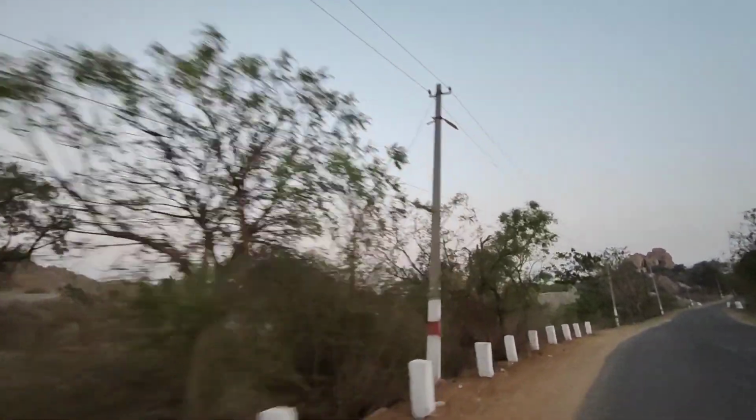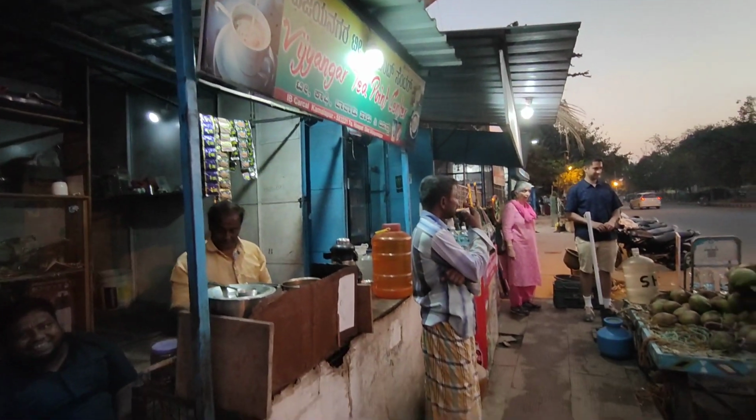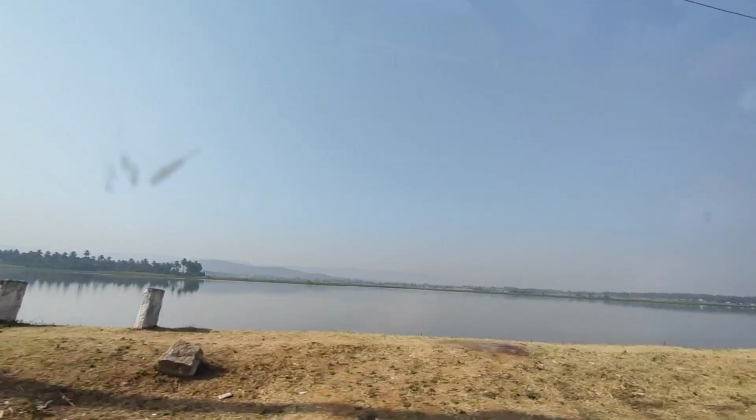Now this marks the end of our day 2, where we covered a lot of places, and while going back we found this small chai ki tapri and we thought why not have some chai and coffee.